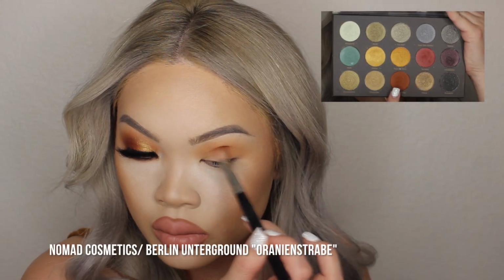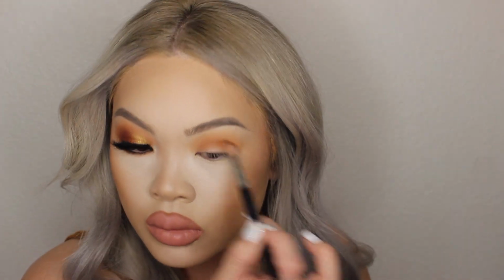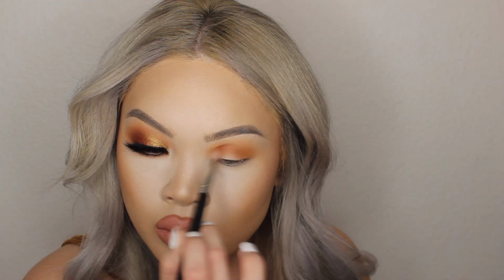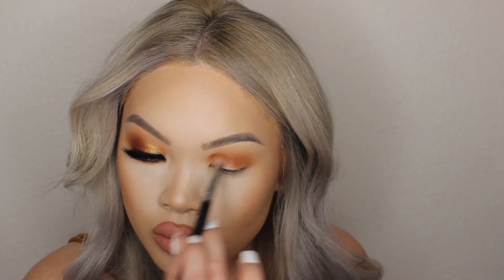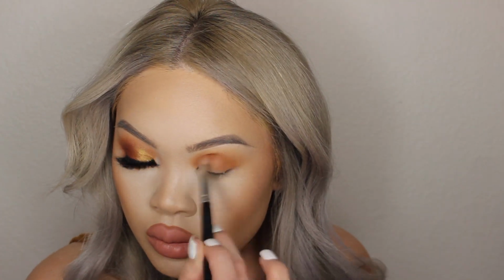Taking this crown brush, I'm going to be using this warm brown shade. You guys, I'm not sure how to pronounce these names. They are literally so hard. I feel like they're not even in English. Wherever Berlin is, hey girl, that's exactly where the names are named after.